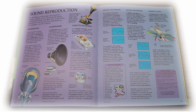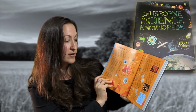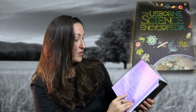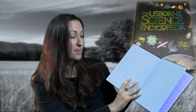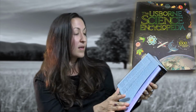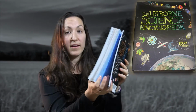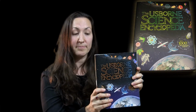And in their brain, they just devour this information. Every single page has one of our internet links on it. At the very end of the book, there are tons and tons of pages of review questions on what they have learned through this book in different areas, the animal world, the human body, special dates in science. There is an A to Z of scientific terms. This is a very thick book, and this is one everyone needs in their home library.